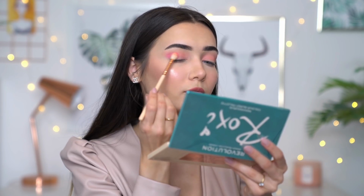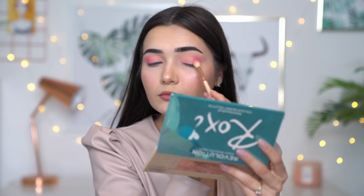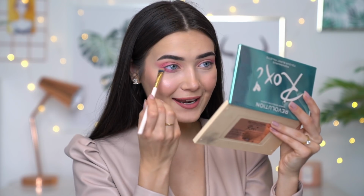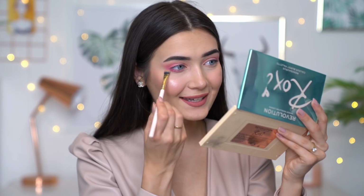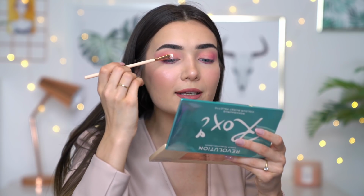I'm then gonna take the shade Fetch and just blend that through the crease and more into the outer corner. I'm then also going to take this shade Fetch on my lower lash line as well to tie the whole look together. I'm then just taking the shade Timmy to use as a slight highlight right in the center of my lid.